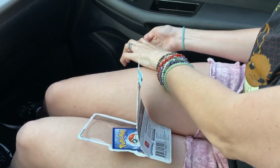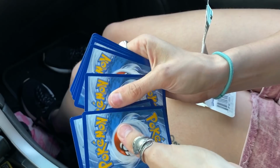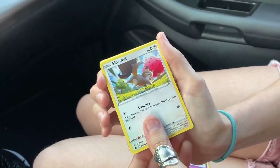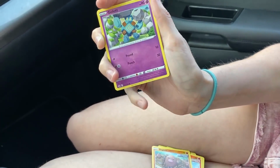Here we go. We won't look. I don't want to see it. Okay. What do we got here? I have to do this card trick every single time. Okay, we got that Squovit. Chubby Cheeks.